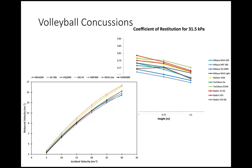But maybe there's something around the types of balls that we're using. This is a theory that was put out there. These are some initial findings from a master's student here at UBC that I'm working with. I'm looking at different ball types and what we call a coefficient of restitution, which is basically the impact force that these different balls have and the amount of force they transfer through to the head when you get hit in the head with them.